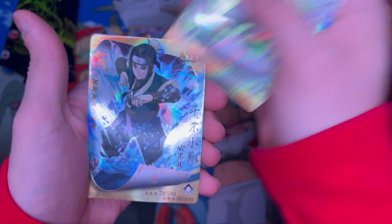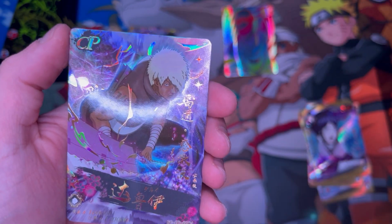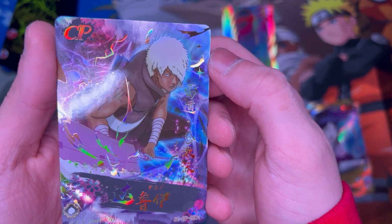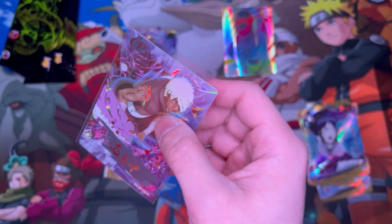Here we go. SSR Naruto with the CP. Nice. These CP cards are common in boxes. You tend to get at least two per box, but they're such beautiful cards. They're high rarities. Such a beautiful card. Had to sleeve that up.